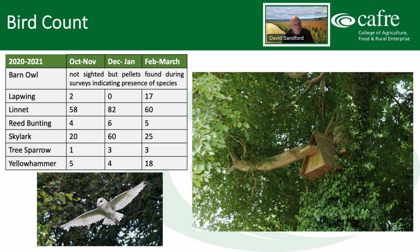The top one, a lot of people know that I have barn owls here. Very lucky to have them. I love having them around the place. But they were here, they just weren't sighted. These surveys are done at dawn, and Mr. and Mrs. Barn Owl are tucked up in their boxes early in the morning. So I see barn owls regularly around the place, and it's just lovely to see them.